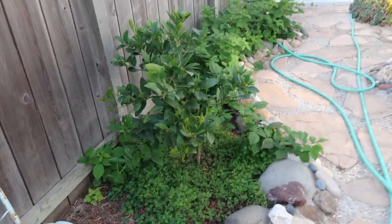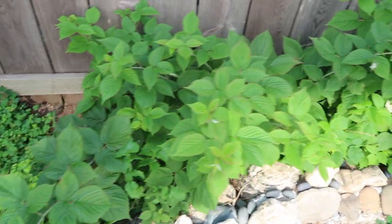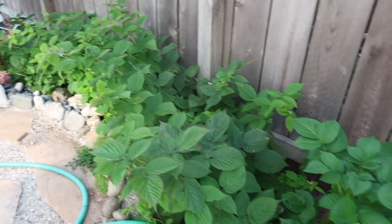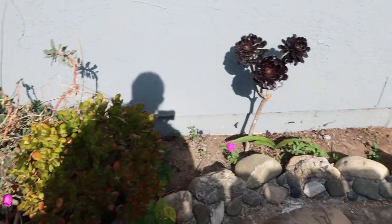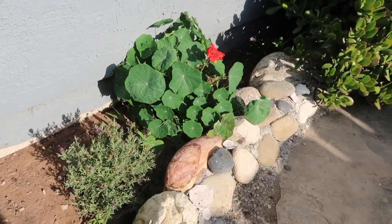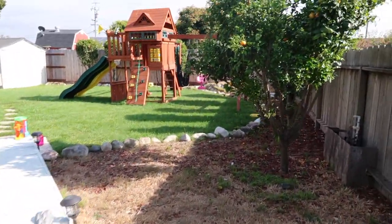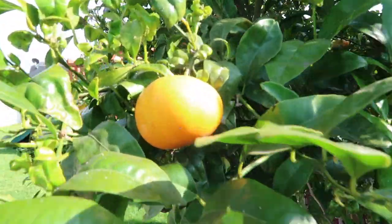Okay, so this is our side yard. We've got another little lime tree, still a baby. There's raspberries all along here. I'm pretty sure there aren't any ripe raspberries because Journey keeps them picked and eaten all the time. And then on this side, my shadow, we have mostly just succulents. We do have a little lavender and nasturtiums coming along here. We have our mandarin orange tree. Really good. These are actually more like tangerines, but the juice is super delicious.